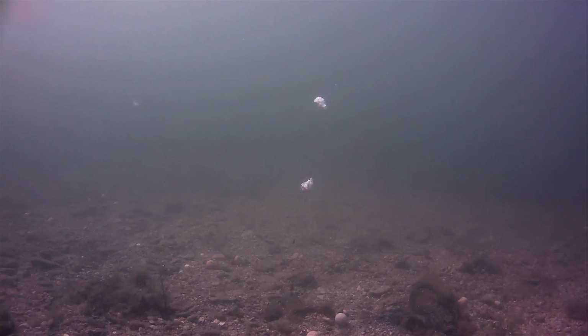Did you pre-bait with that swan mussel down here? Yeah. That was you swim in and jam it into the... Put it in last night. Well done, lad. It's cold. Yeah, I bet it was. I bet that mussel's cold.